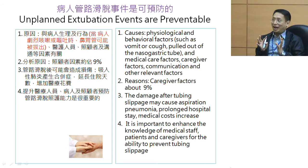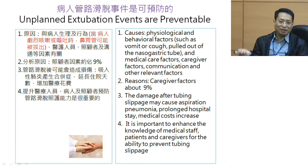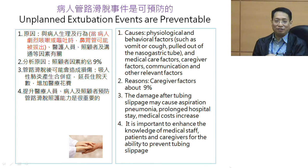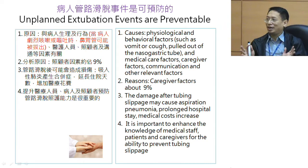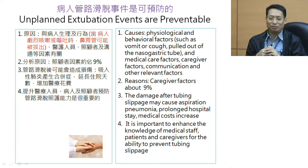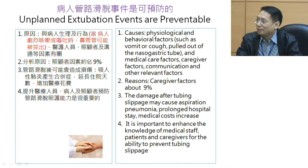For unplanned extubation events, there are a couple of causes that can be found. The first is about physiological and behavioral factors, like vomiting, cough, pulling out the NG tube, and sometimes there are medical care factors, caregiver factors, communication problems, and other relevant factors. For the caregiver factor, the percentage is about 9%, which is quite important in preventing these unplanned extubation events.